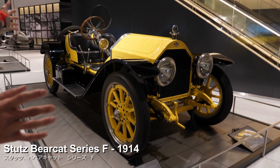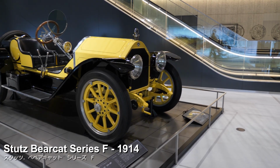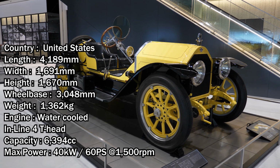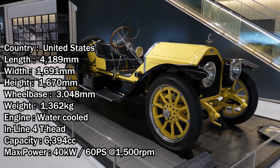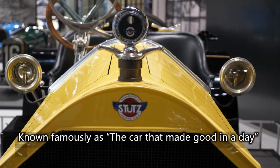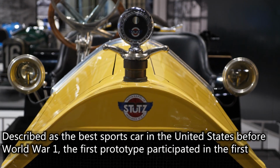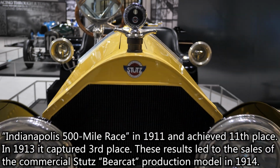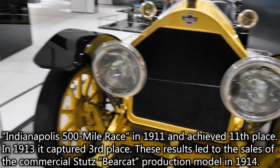This is another American car. It's called the Stutz Bearcat Series F. I've never heard of this car. It's so interesting to learn about it. Let's have a look. 1914, and this was actually a sports car, apparently described as the best sports car in the United States before World War I. And this is a prototype that participated in the Indiana 500-mile race in 1911.